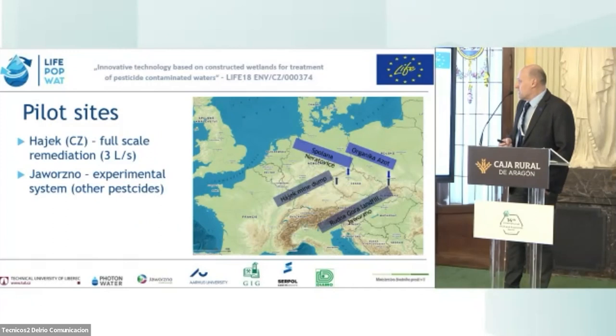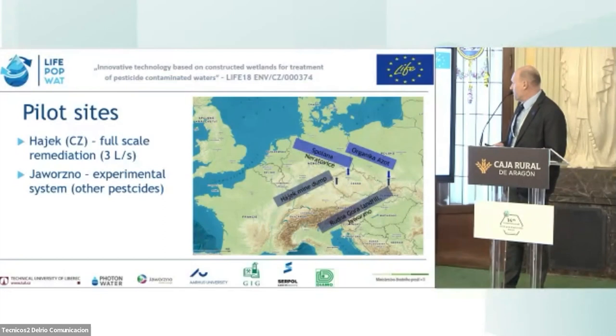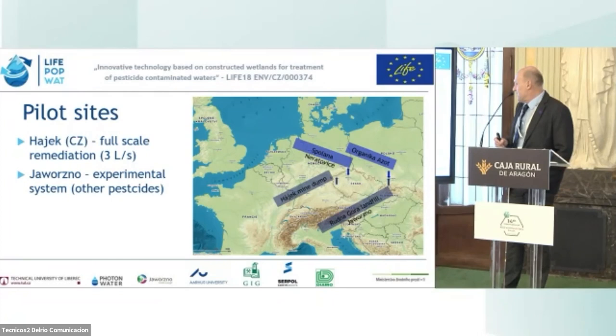The project is about two sites which are in this picture. The first site is Hajek in the Czech Republic, where the waste from the Spolana Neratovice factory, which is more than 100 kilometers away from the site, was dumped. And the second site is in Jaworzno in Poland, where there is a company, Organika Azot. It's close to Katowice. This site is much bigger, and there are also some other types of pesticides, not only lindane.